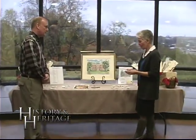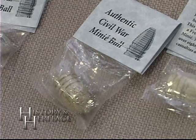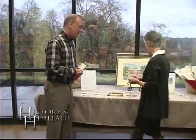Authentic Civil War mini ball. That's correct. And I wrote a little interpretation on the back there to explain the name. A lot of people think it got its name because it's small. Mini, no, it was the man that invented it. And he was a Frenchman. That's correct, and Minié was his name. But of course in America, we call it Mini. I love it. That's wonderful to know that it wasn't a mini ball, it was a Minié ball.